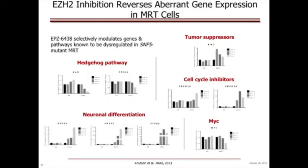So we've been looking more closely at what pathways are being affected in these cells. What we're observing is that we're normalizing the canonical dysregulated pathways in MRT. So you see here the hedgehog pathway, which is typically upregulated in MRT, and we're causing downregulation of genes such as GLI1 and PATCH1 in a time-dependent manner. We're also upregulating markers of neuronal differentiation, which are typically downregulated in MRT. So we see DOK4 up, CD133 up, and PTPRK up, but only in the G401 cell line. We also see upregulation of tumor suppressors, such as BIN1, cell cycle inhibitors, such as P16 and P21, again, only in the mutant context, and then downregulation of the MYC oncogene.